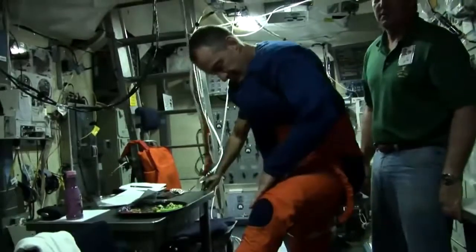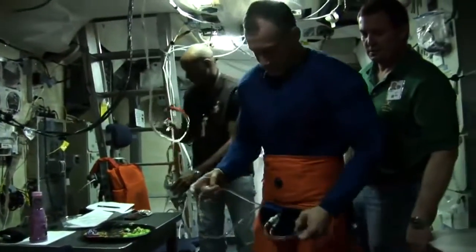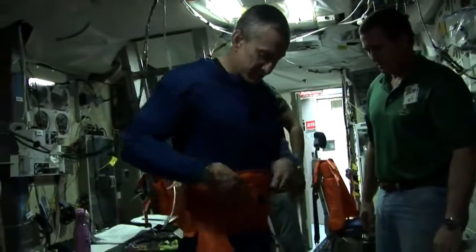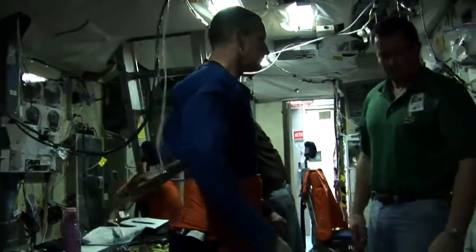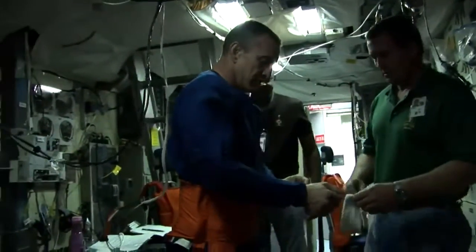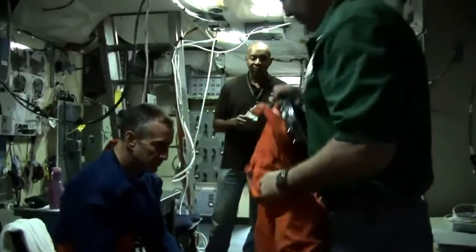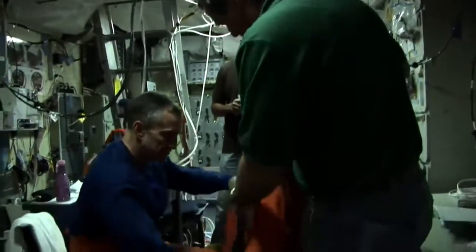Is this similar to what you wore in the Marine Corps when you were flying? Similar, same type of concept, but a little bit different. And you don't wear that for launch, right? You just wear those for entry. Correct. So now he's going to put on his big launch and entry suit, the big pumpkin suit.